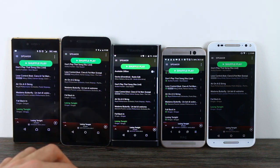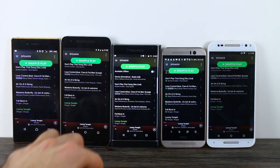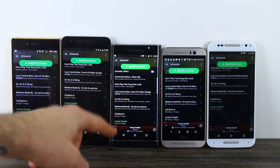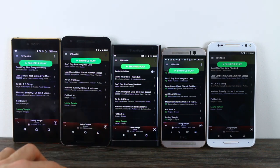The BlackBerry Priv, respectable for a mono speaker. Definitely, actually, these two are pretty neck and neck. I didn't love the sound from the Sony, didn't hate the sound from the Priv. It's got less volume in a lot of areas, but it still manages to give you a good sound.